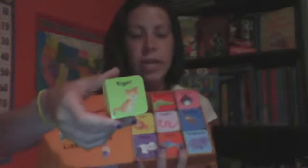Next, I want to share with you My Animal World. My Animal World used to be a bigger box, and it went out of print for a little while, but they brought it back, and now there's 2 of them. So we have My Wild Animal World, and we have My Farm Animal World. And when you open it up, it's these cute little chunky books.